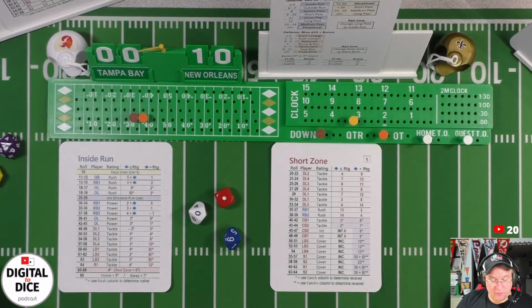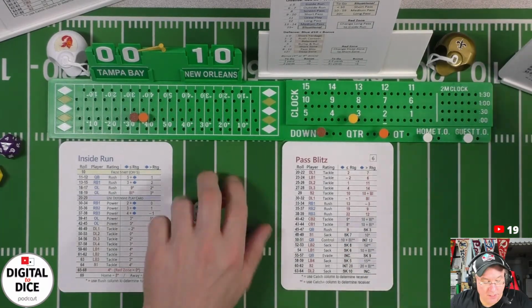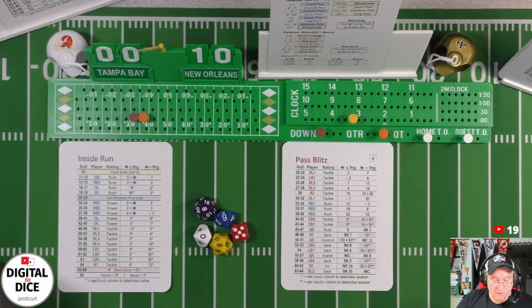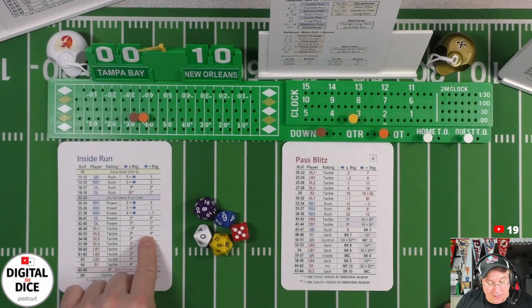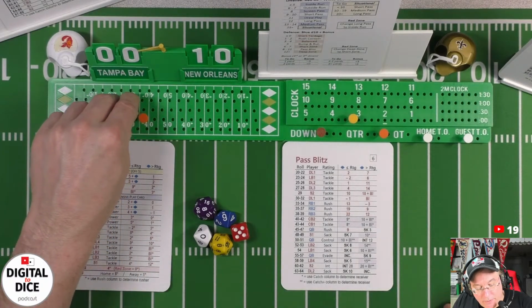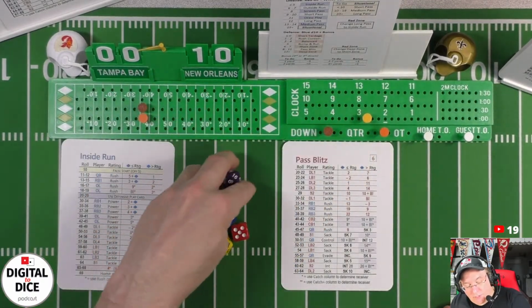1st and 5. Ooh. Inside run against a pass blitz. So Buccaneers just playing it safe here on 1st and 5. A 50 is a DL2 tackle 6. He's a tackle 3. So it's going to be a 4-yard gain. Buccaneers moving the ball. Anthony Davis picking up 4. So 1, 2, 3, 4. So that brings up a 2nd and 1 for Tampa. Setting up a 2nd and very short.